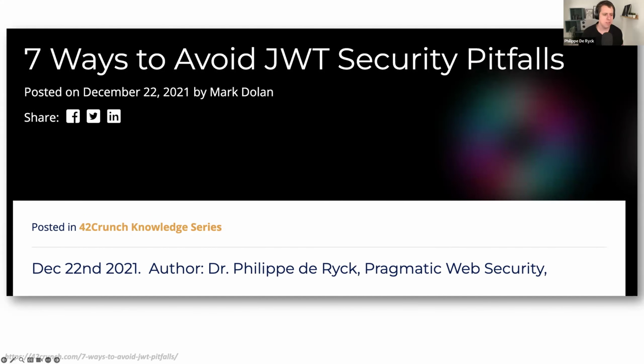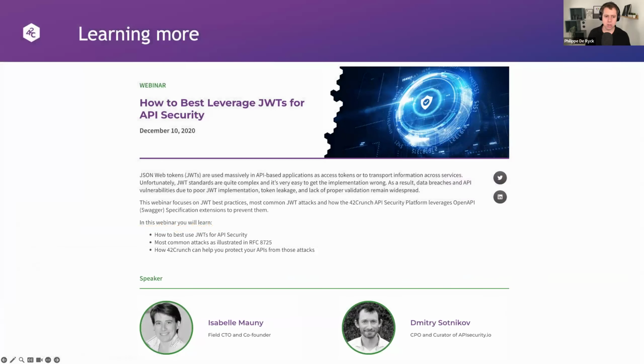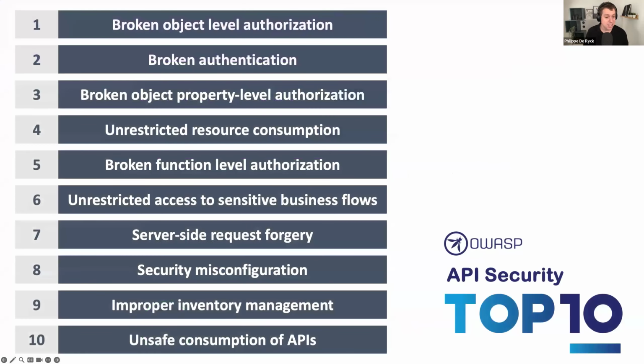I'm not sure who did that, but seriously, I did one of these detailed articles with a whole bunch of things you should test for and so on a while back. So that's definitely a good reference to look for as well. There's a webinar that digs into a bit more depth on JWTs that you might want to look into as well. And that brings us to the OWASP API Security Top 10.